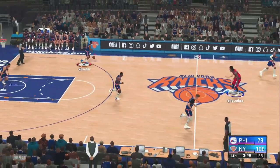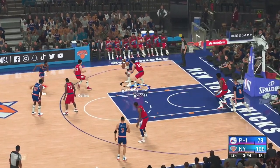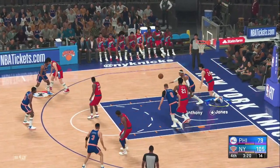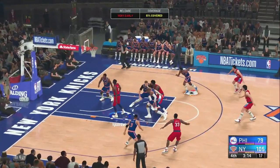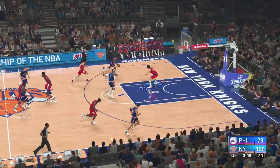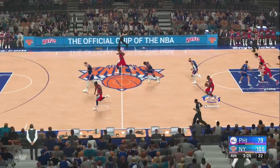John Starks checked in for the Knicks. And it's Frazier with the ball for New York. And Jones sends it back. On the wing, it's Iguodala. Richardson covering. Iguodala, no good. And here are the Knicks. Here's Frazier. And Jones sends it back.